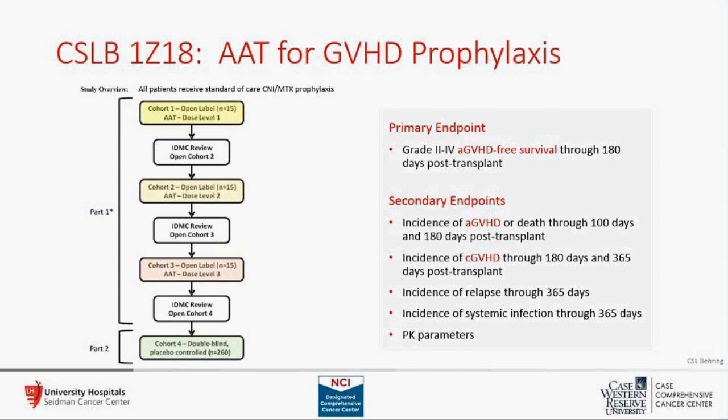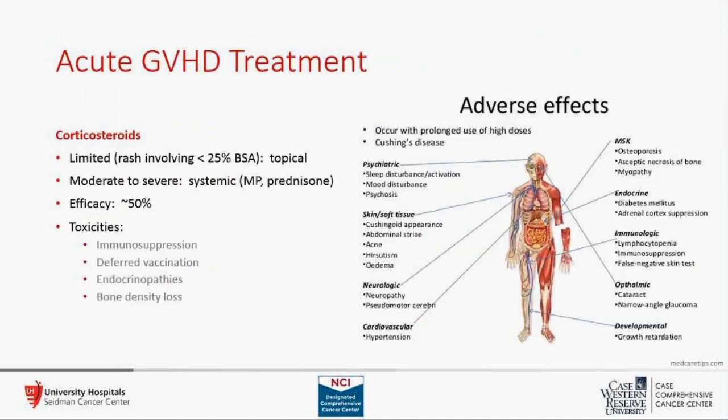The primary endpoint is acute GVHD-free survival through 180 days after transplant, and secondary endpoints address chronic GVHD incidence, relapse, infection, and pharmacokinetics. We hope to have this trial open in the next few weeks to months. So now I'd like to transition our focus from prevention to treatment of graft-versus-host disease, starting with acute GVHD.